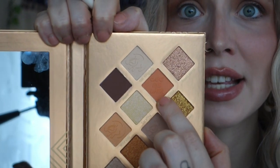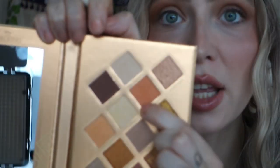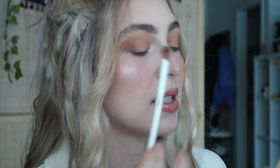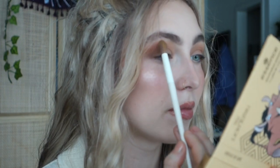Oh my god, guys, this is an eyeliner. This shade right here is an eyeliner. Okay, so we're gonna try that one, but I wanted to use it on my eyes. That's so freaking cool. Okay, we're gonna try that one. So instead of that one, I will use this shade called Wild Side. I will blend everything with that shade.